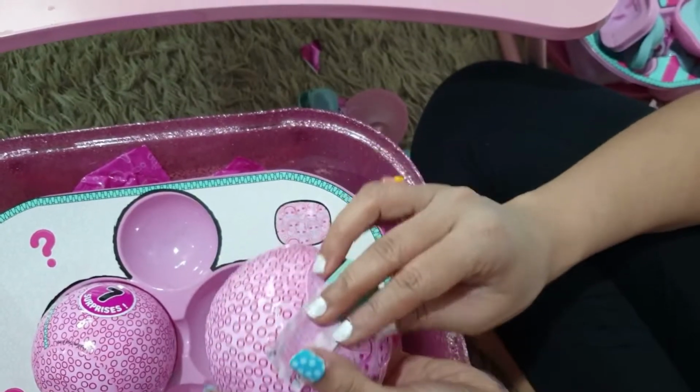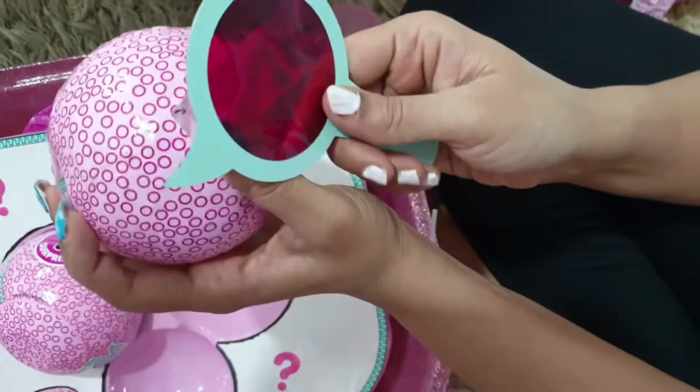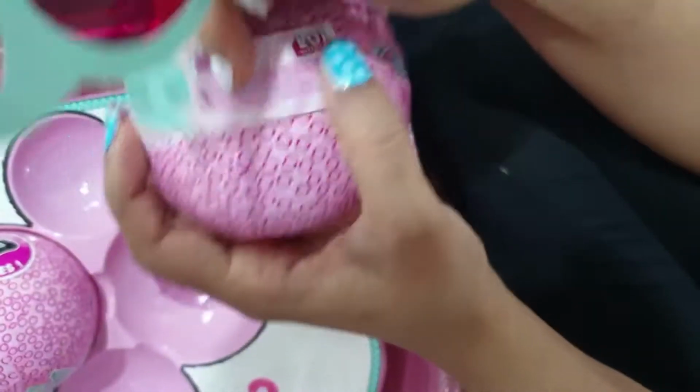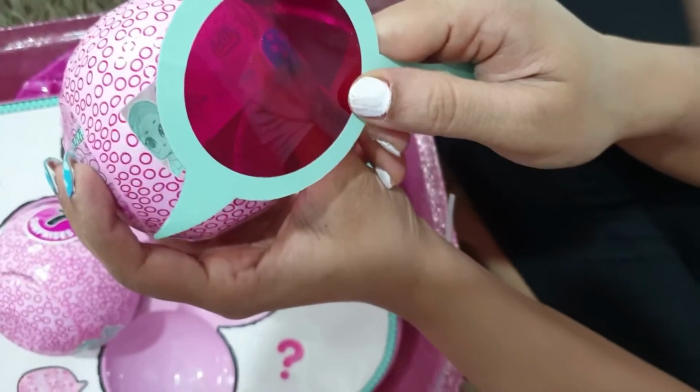We have to see through the magnifying glass. Okay, I'm seeing it. Something. Oh, okay, it's written something under a rock. Okay, under a rock. It's written like that. It's an arrow plus something under the rock.